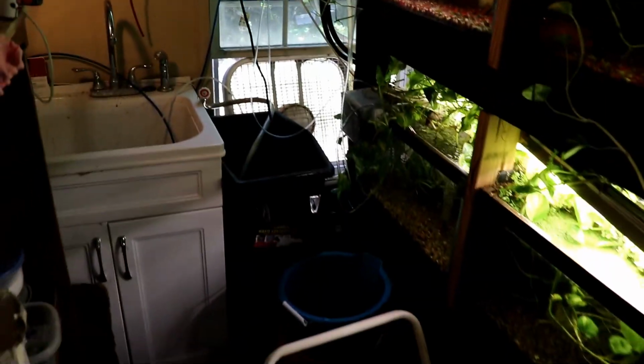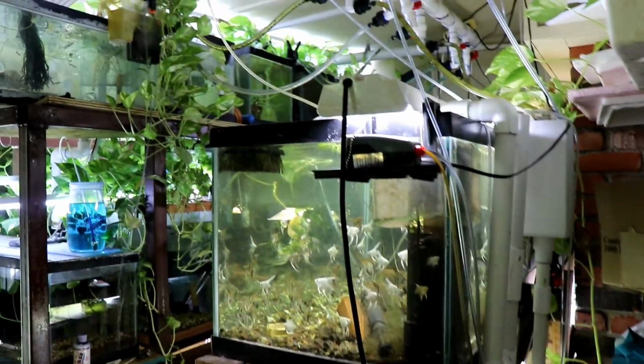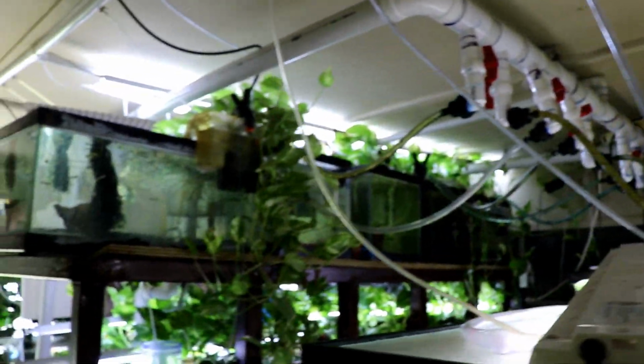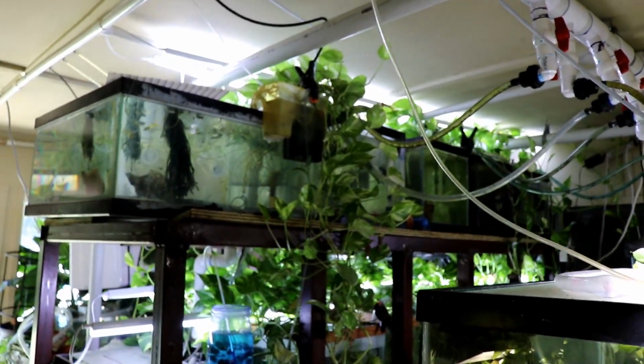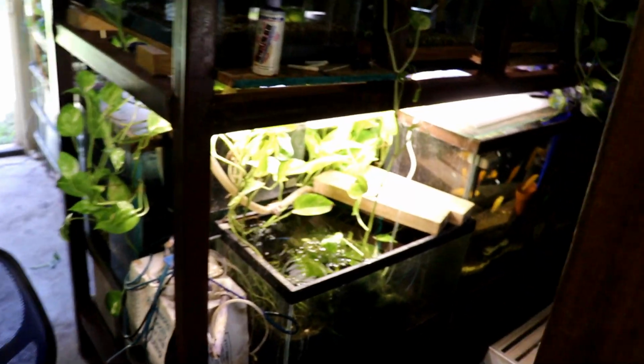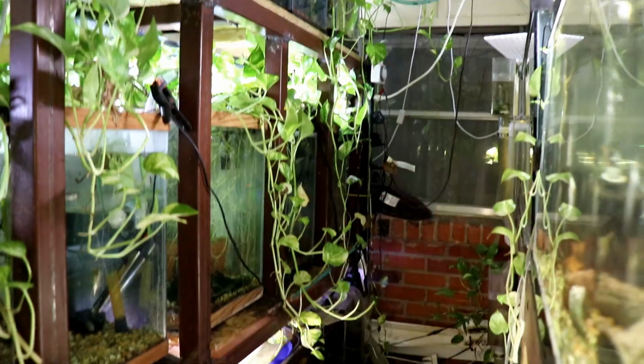There's so many tanks in here, and so many plants, that it's difficult to get everything in the shot. So I'm just going to let you guys look around first. As you can see, he's got Pothos that's absolutely growing all throughout this place. I mean, it's absolutely everywhere.